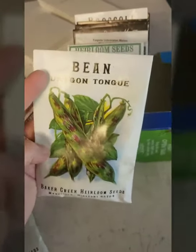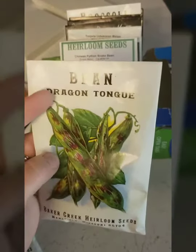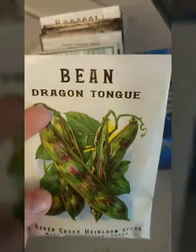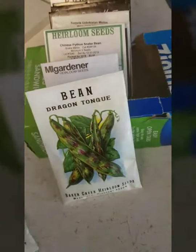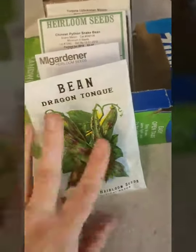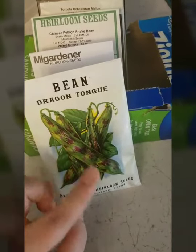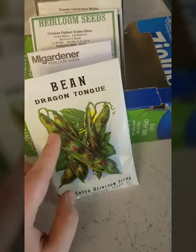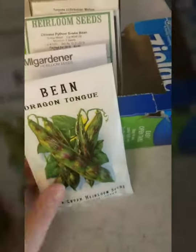Dragon tongue, this is super prolific, delicious. They're really neat. They have these purple stripes on them. They did really well at our old house. And they're little bush beans. They're not a vine. And when you cook them, that purple actually goes away. They're really good raw, and they're really good cooked into a stir fry. I love these. My only problem at the last house is that I did them in the spring and they were great, and I did them in the fall, they were great, but in the fall for some reason they attracted a lot of little aphids or gnats, so I just got to keep an eye on that.